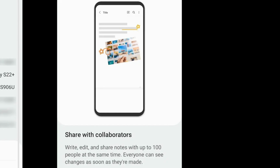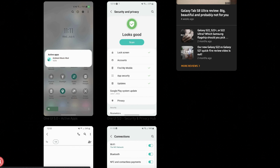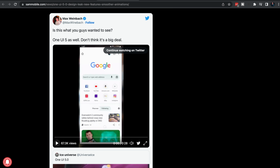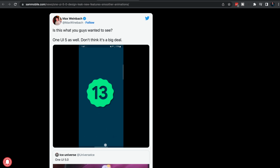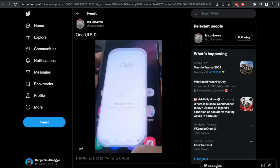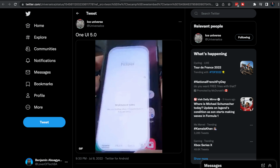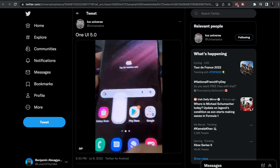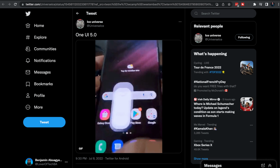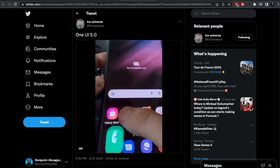Amongst the improved design changes to the security and privacy hub, there are videos posted on Twitter by Max Weinbach and Ice Universe showcasing animation speeds and fluidity on One UI 5 beta in this very early preview. Now mind you, how these videos are recorded might not showcase the improvements in the best way until we get hands-on with it on our own Galaxy S22 devices to really see and compare. Taking this all in from what we've been shown so far, we are definitely ready to get hands-on with One UI 5 beta and run it through its paces ourselves.